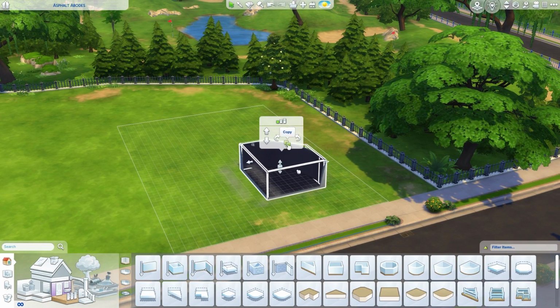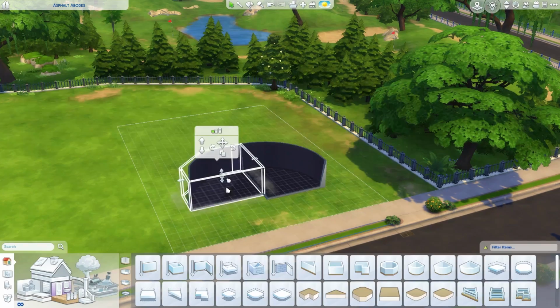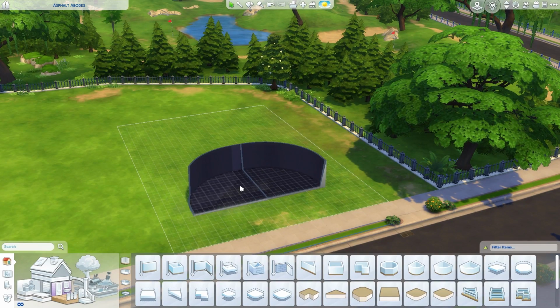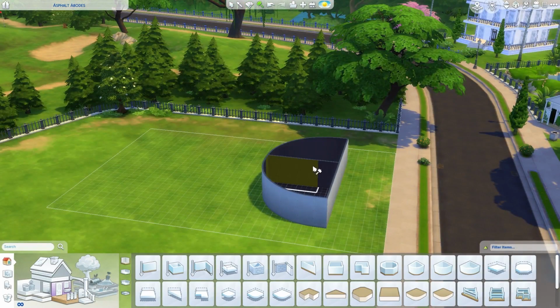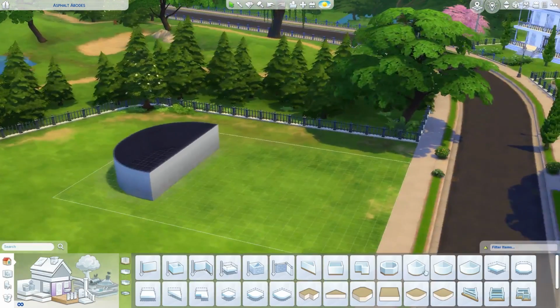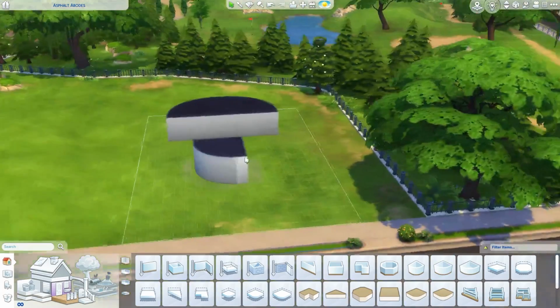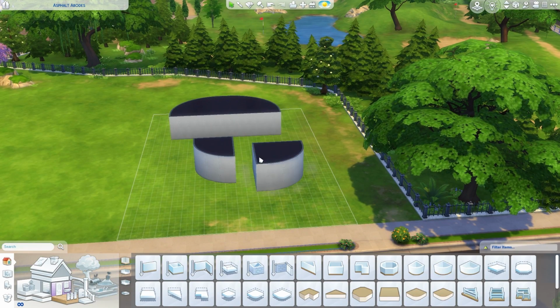It's me again, AngelineSims, and today we're here for another speed build. We are going to be building in, well, this one I know, Newcrest. So I picked this lot, and today I'm calling this one a dome-shaped Airbnb. So it's not a place to live, even though you could live here.